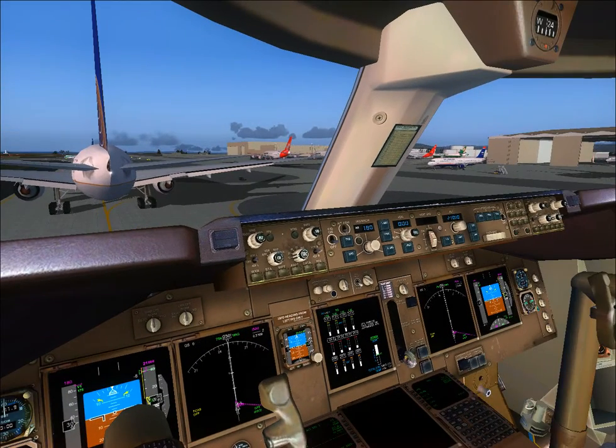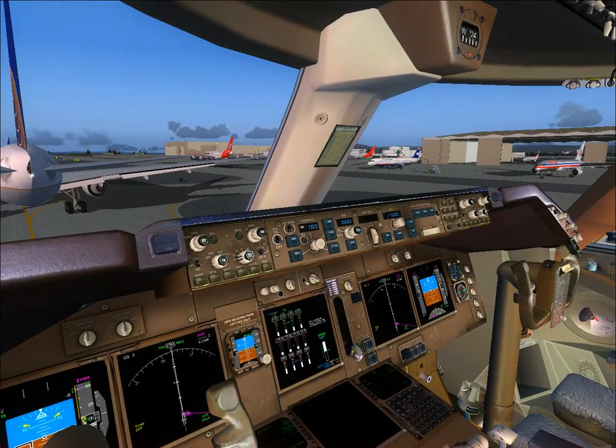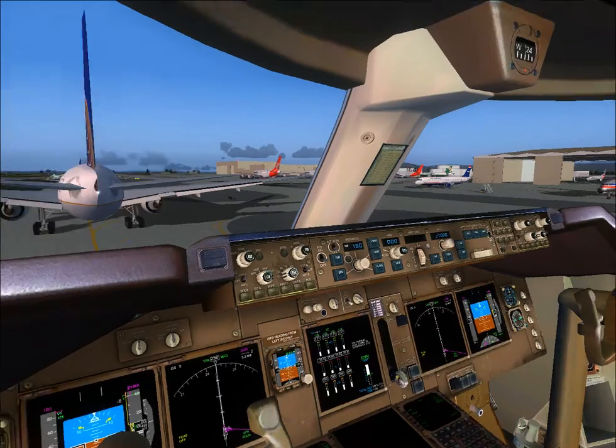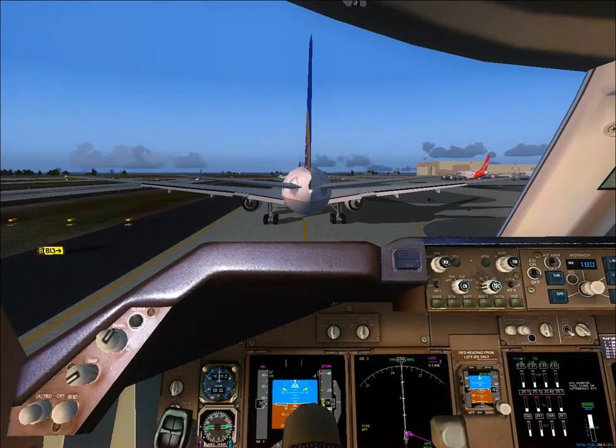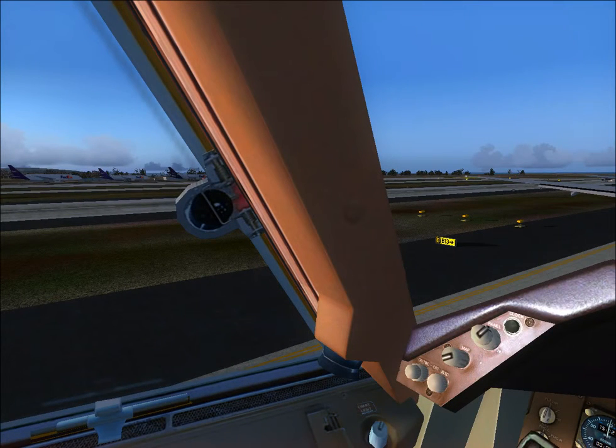Delta 2116 in the alley across from Charlie 8, ready to taxi with Alpha. Delta 2116 on the ground, going 25 right at Juliet, taxi via Bravo. 25 right, Juliet via Bravo, Delta 2116.